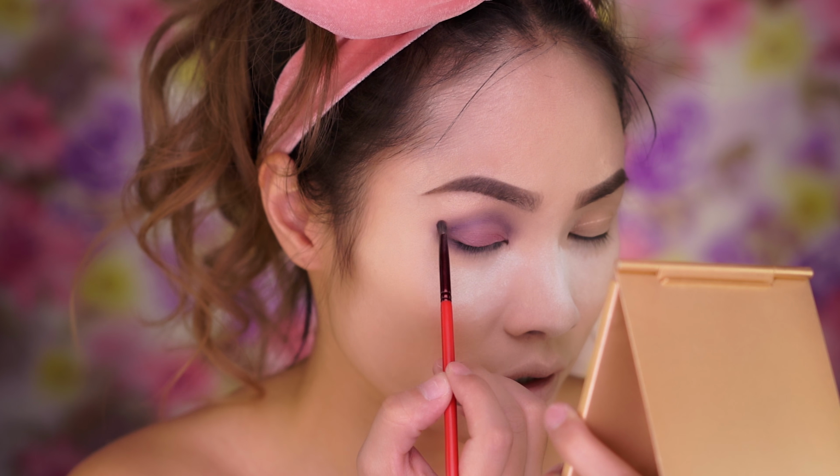Using my S127 brush, I'm going to go into this color right here. It's also a nice, pretty, shimmery color. What I'm seeing in his collection is that there are 3 mattes and 1 shimmer. So I'm gonna put this color on my lids once again. That's also a very pretty color. I think as I'm using his palettes, I think I like this color the best.